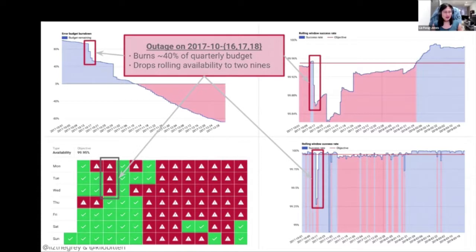In the upper right-hand corner, what we can see is the cumulative error budget, which is called the rolling window success rate. It expresses, starting on, for instance, October the 18th, if I were to go back and look 90 days, what percentage of successes would I see over that past 90-day window? And what would I see on the 19th looking back 90 days, and then the 20th looking back 90 days, and so forth. So we can see here that the impact of the outage had an immediate downward effect upon our rolling 90-day availability.